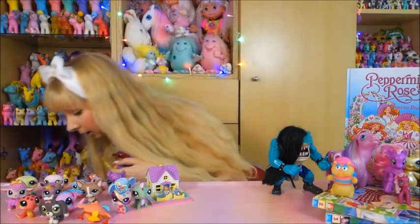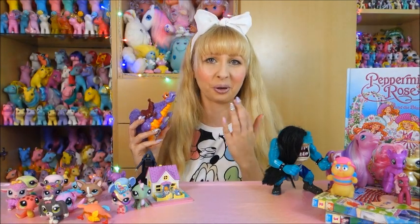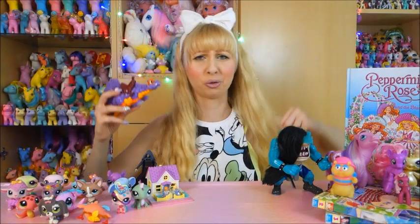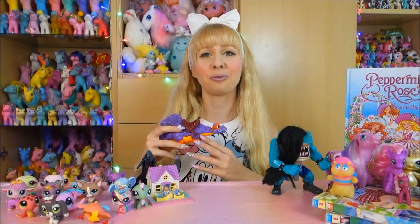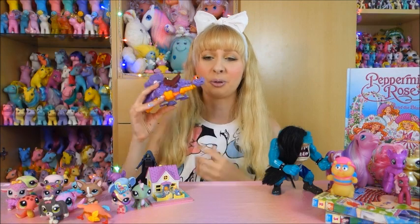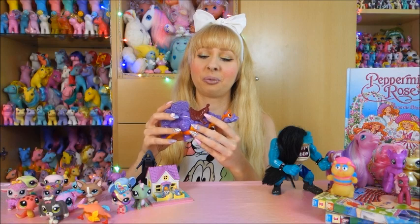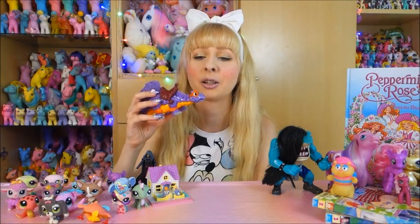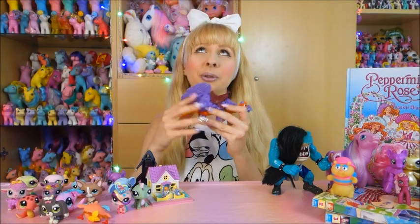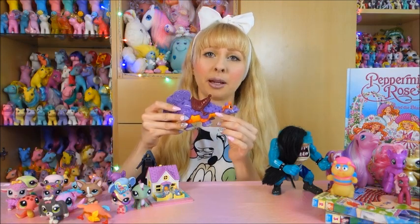Let me check again. I think it says 1996. All four turtles were released as cavemen with bones on the head or whatever, and all of them came equipped with a dinosaur. This is the dinosaur belonging to Mikey, Michelangelo, and it was called Cave Turtle Mike with Silly Stegosaurus. This guy is missing part of his tail, which is kind of sad, but I'm happy that the saddle was attached, though it's also sometimes missing.